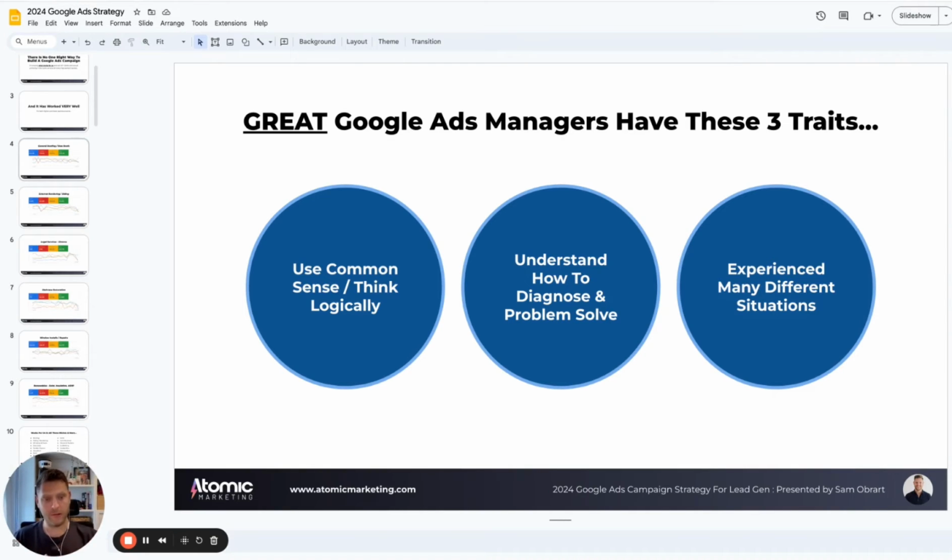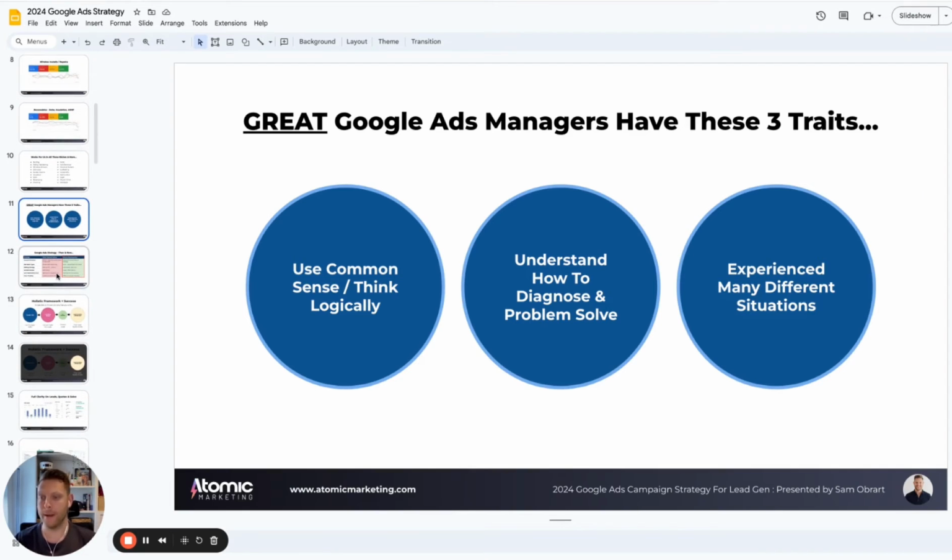Because if you're new to Google Ads, you might not know what to do in a certain situation if you're not getting clicks or if you're getting the wrong type of traffic. It's just having that experience and reps in all these different scenarios, which really builds your knowledge base and gives you the tools to be able to access when you're stuck in certain situations in a campaign.